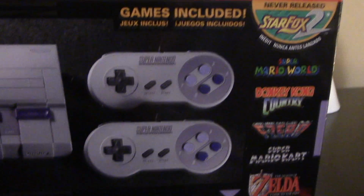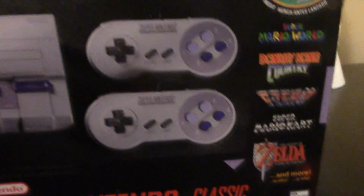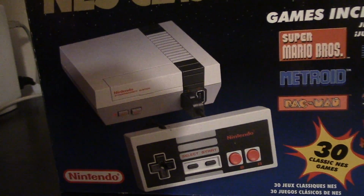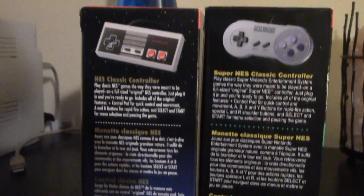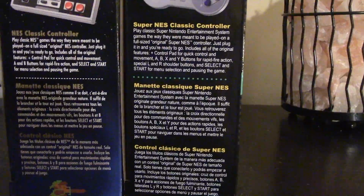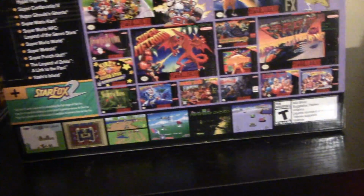Also, you can see you get two controllers on the front of the box here because there are two in the system. That's why it costs $10 more than the original that only came with the one foot long controller in 2016. On the side, you see very similar. You have the two different controllers. We have a kind of midnight blue on the NES and just a dark black for the SNES.